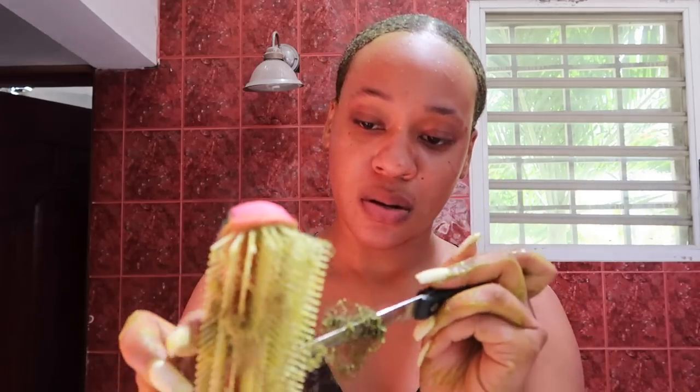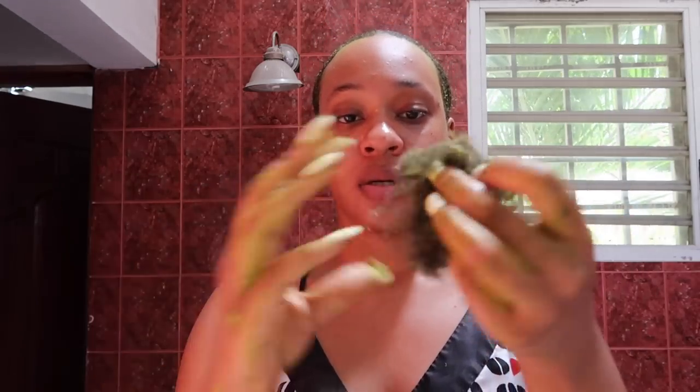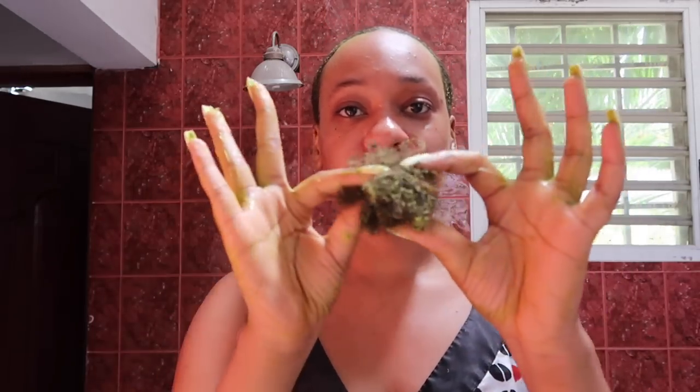That's how much hair that came out. I don't like that. There's still some in here. This much hair came out for a month. Let me know in the comments below if that's too much. I think it's too much.